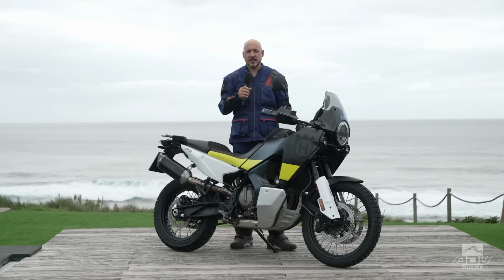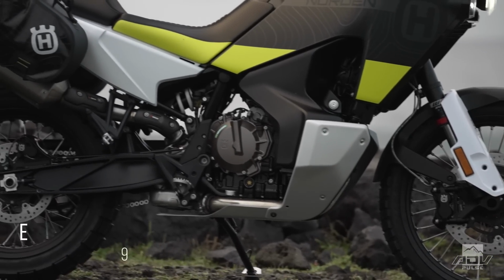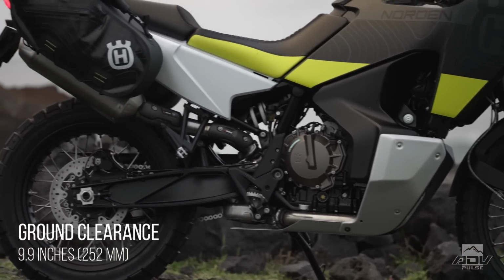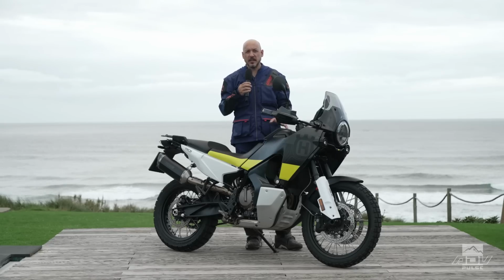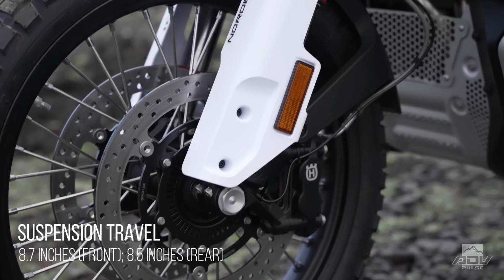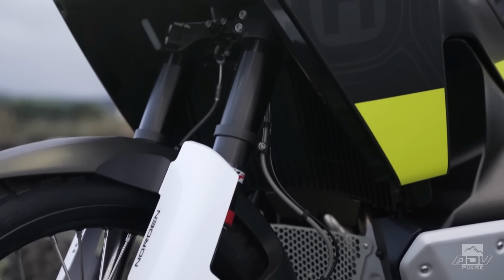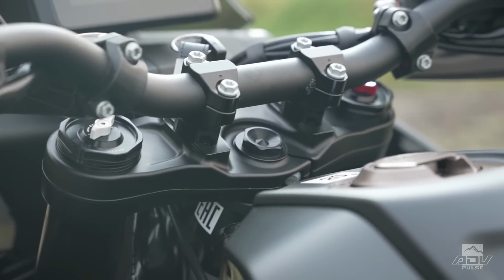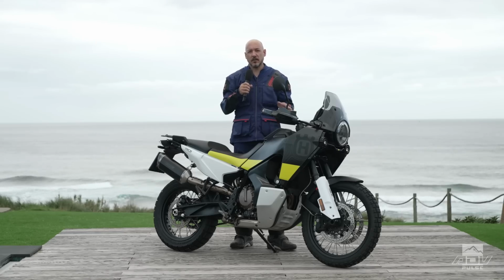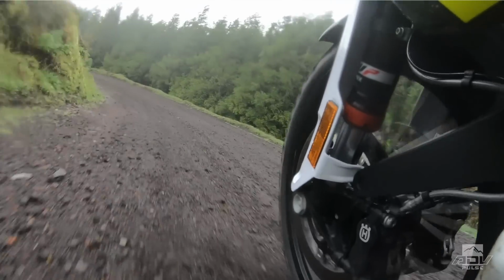In terms of the chassis, you've got the same 21-inch front, 18-inch rear wheels. You've got ample ground clearance, but a difference between this bike and the 890 series is going to be the suspension. What you're getting is the WP Apex suspension that comes on the standard 890, but unlike the standard 890, this one is adjustable. They also increased the suspension travel from the standard 890, so it slots right in between an R model and the standard model.